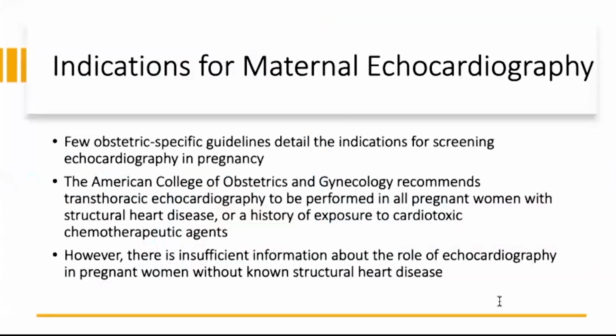In terms of the indications for maternal echocardiography, very few guidelines detail the indications for screening echoes in pregnancy. The American College of Obstetrics and Gynecology recommends that a TTE should be performed in all pregnant women with a known history of structural or congenital heart disease, and in patients with a known history of exposure to cardiotoxic chemotherapeutic agents. However, there is insufficient information or guidelines on the role of echo in pregnant women without known structural heart disease.